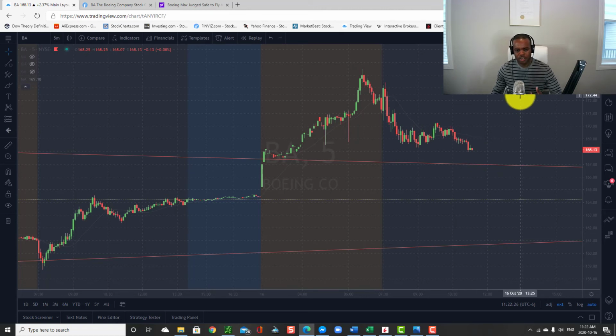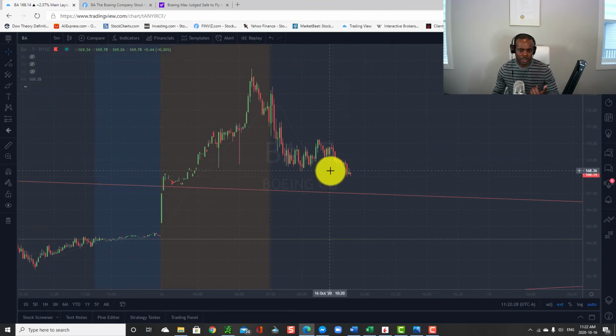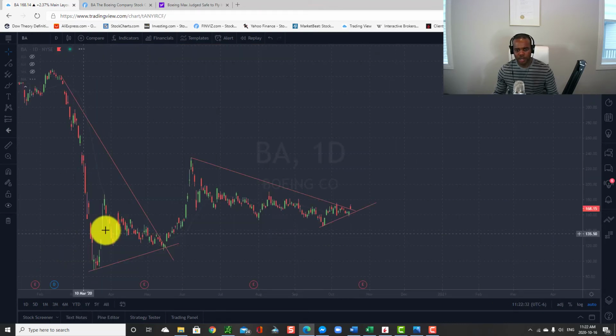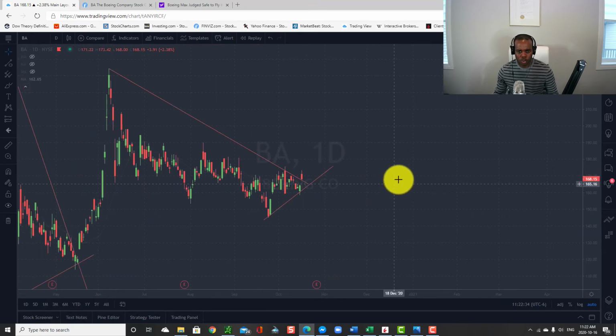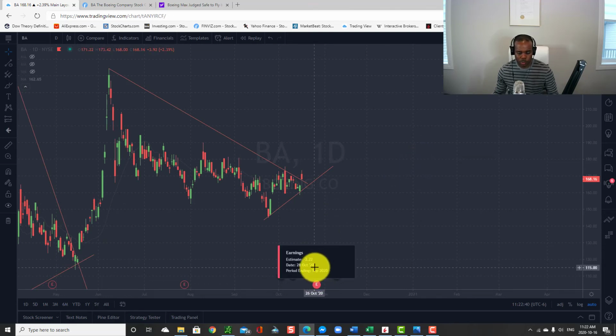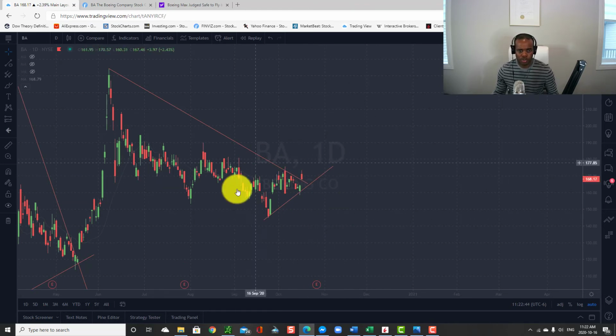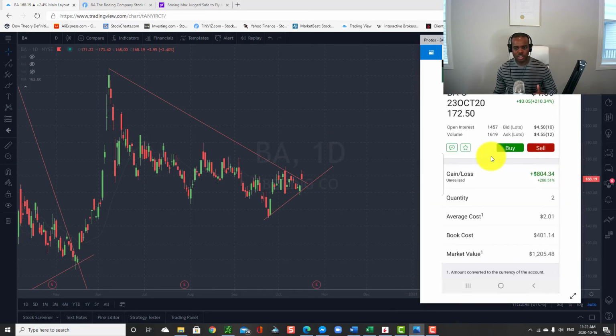Like I said, eventually in the next couple of weeks, I could see this stock going higher. So I'll probably, like I mentioned before, be taking another trade to ride this up to about 180 in the next couple of weeks. Also, they have earnings coming up on the 28th of October, which is the next couple of weeks. So watch for some movement here on the Boeing stock. So that's the trade in a nutshell, guys.